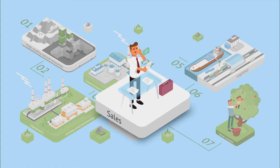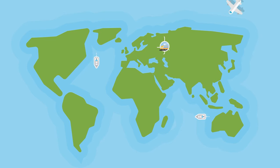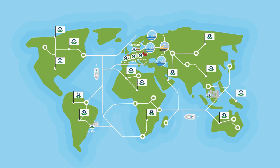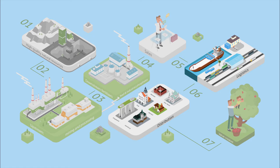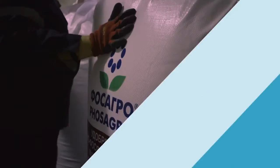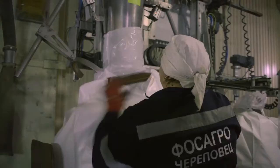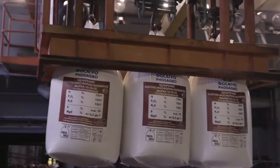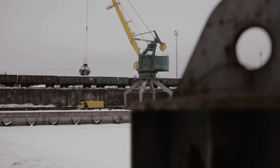We then have an in-house sales team which is able to arrange the final stages of delivery. Fosagro has developed a strong distribution network of 10 domestic and 6 international trading offices: Singapore, Sao Paulo, Zug, Warsaw, Biarritz, and Hamburg. This means we have close contact with our clients around the world and can respond to their needs by producing the safest fertilizers with the highest crop yield.